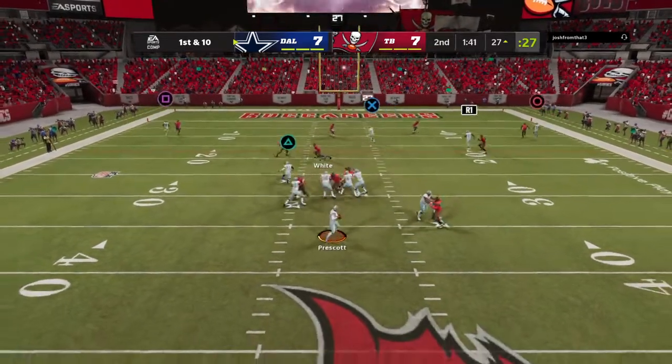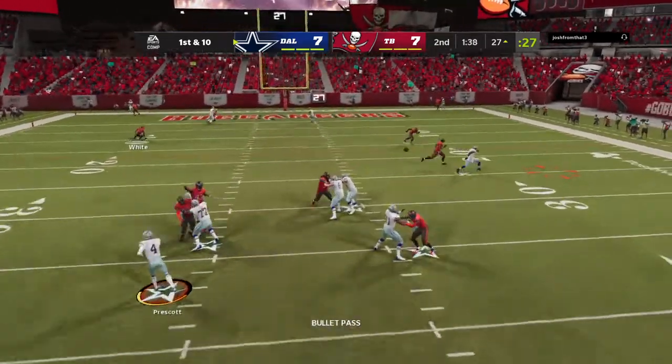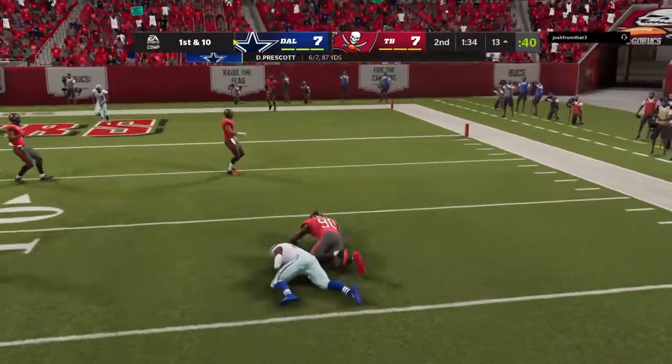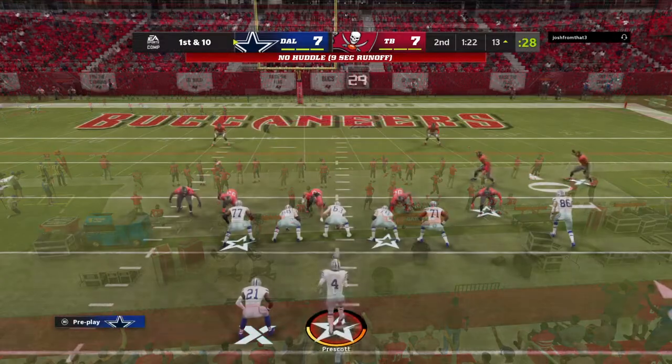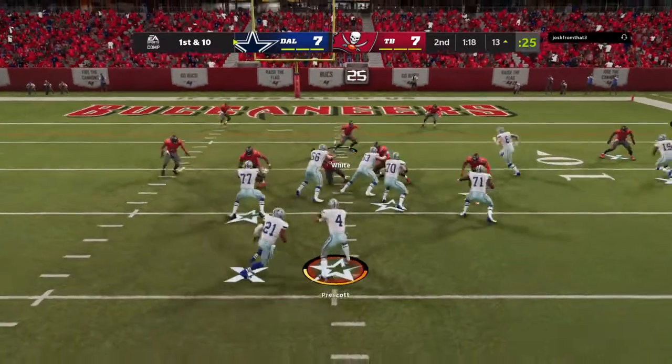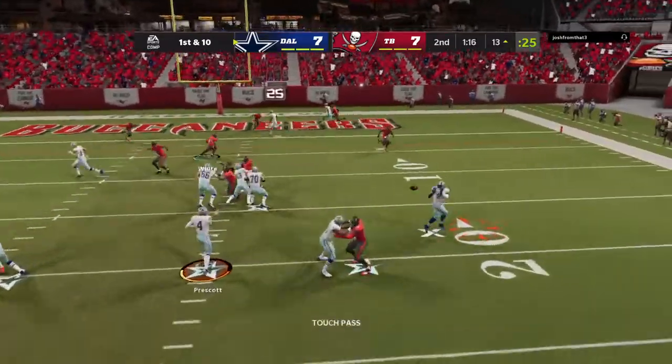Prescott on first down. He'll get this out wide here to Elliott. And down inside the 15 he goes. From the 13 now, they work on 1st and 10. From the red zone now, they'll look to throw.